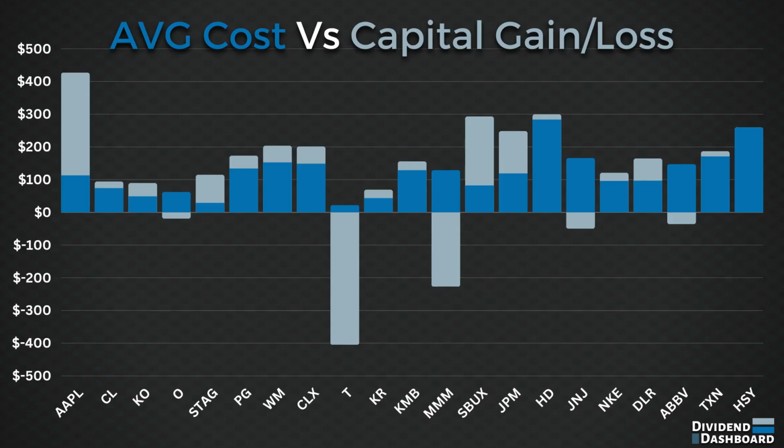Average cost versus capital gain or loss. In blue, we have the average cost of my holdings, and in gray, we have the gain or loss if I were to sell the position. Let's talk about the holdings that are down and responsible for the poor performance of my portfolio versus the benchmark.